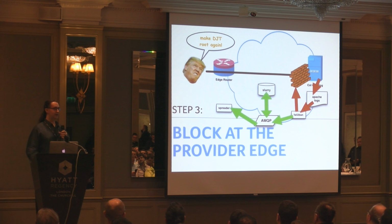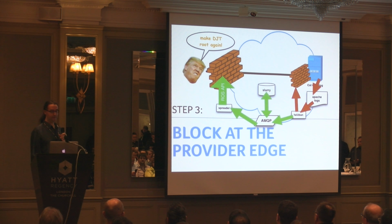From that, the slurry will actually send out a message to AMQP, and that fans out to a bunch of processors called the spreaders, the MUX spreaders. Each one of those talks to one of our edge routers, which via RouterOS's API will block them at the network edge. Literally, at that point, no traffic from that IP address is coming anywhere near any of what we look after.